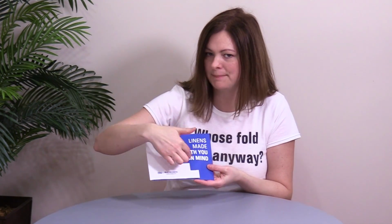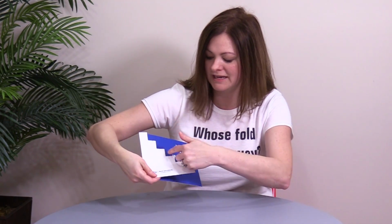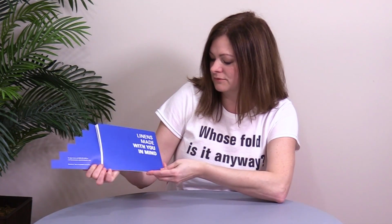So I love this because they basically took the base format and they made some modifications to really make it work for them. So this piece was designed to promote a line of towels called Elevation Towels. They have a stair-step pattern woven into them, so they created the stair-step on one of the panels, which is really nice and creates a lot of interest. Then they lengthened this panel, linens made with you in mind.